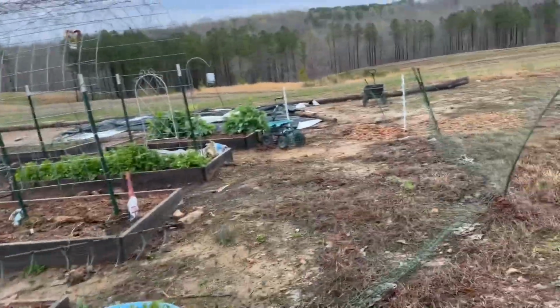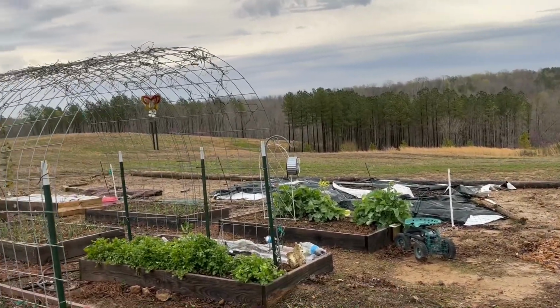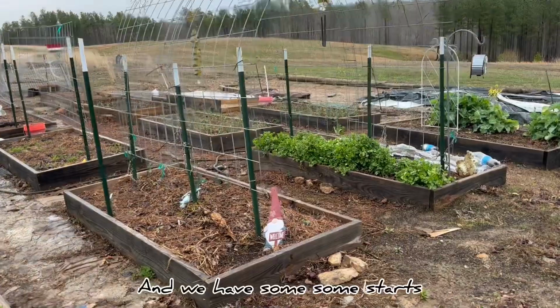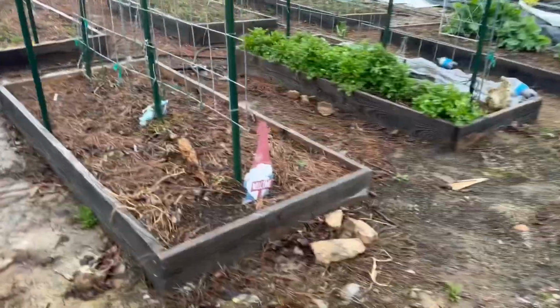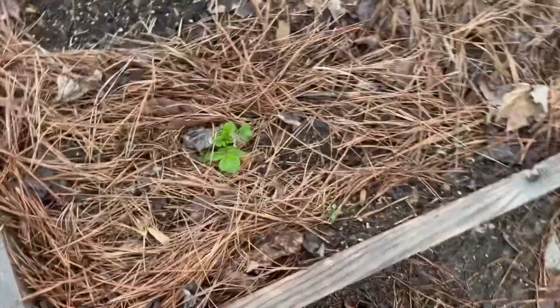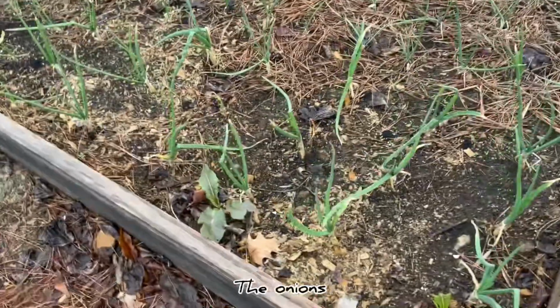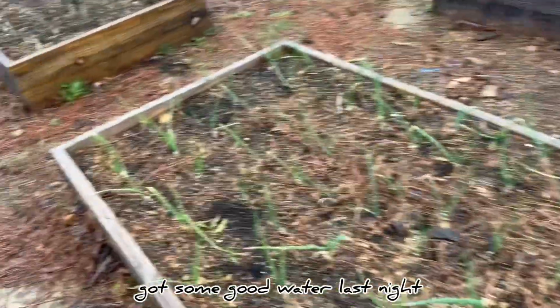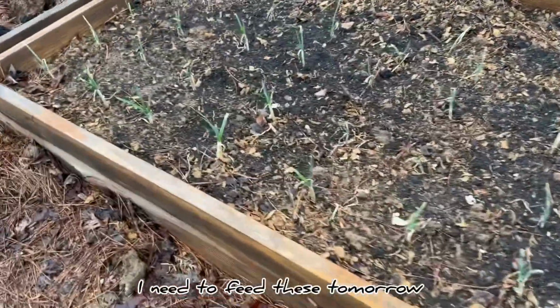And look at my broccoli flowering over there. That's broccoli that overwintered. And we have some starts. Let's see what's going on in here in the garden. Little potato coming up. So I have potatoes planted in here where I had broccoli last year. The onions got some good water last night. Everything's got some good water. I need to feed these tomorrow.